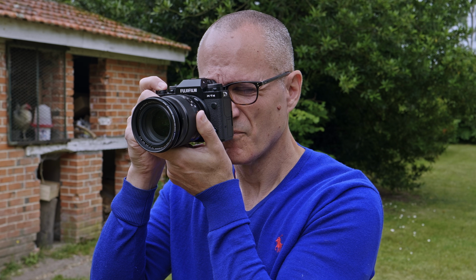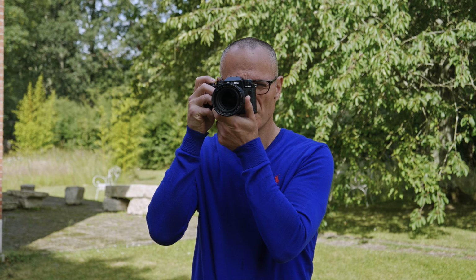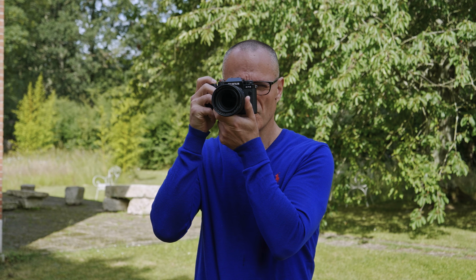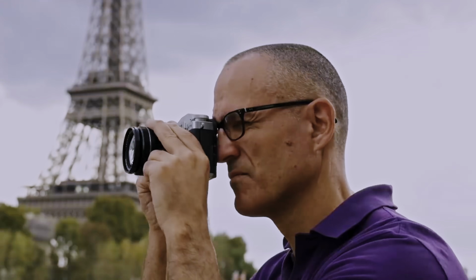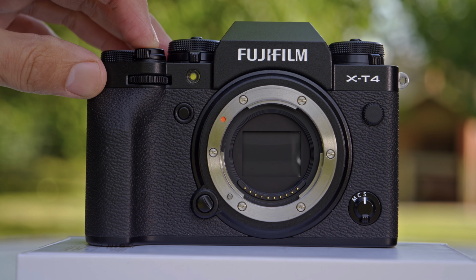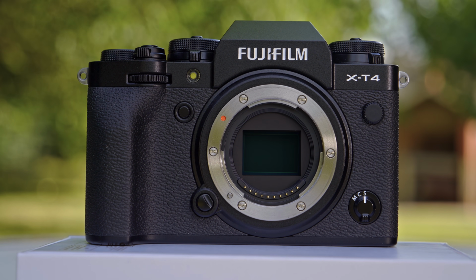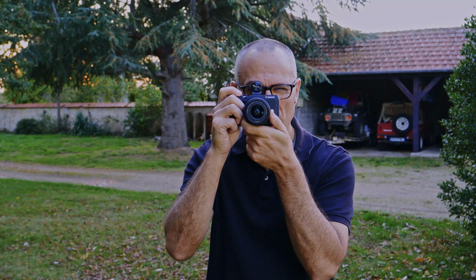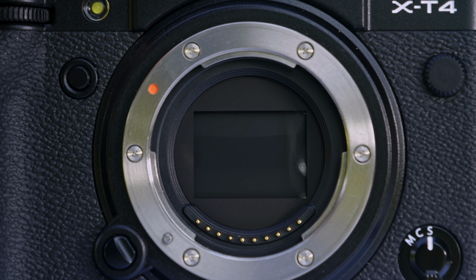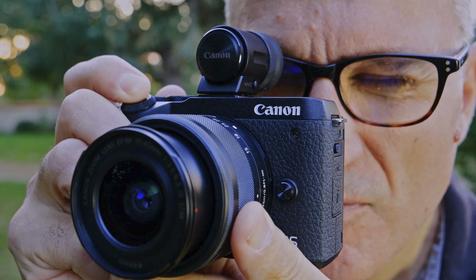Fuji's new low vibration shutter makes it both quicker and quieter than ever. In fact, this camera may have the best feeling and sounding shutter of any camera I've ever tried. The X-T3 shoots at a respectable 12 frames per second, but the X-T4 can do a breakneck 15 frames per second with the mechanical shutter. That beats Canon's M6 II, the former champ, and the X-T4 can do it for 38 consecutive RAW frames compared to 23 for its rival.